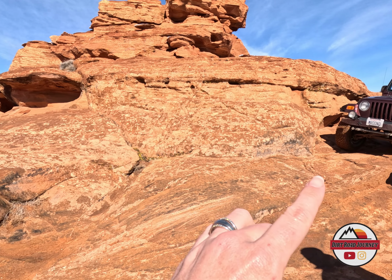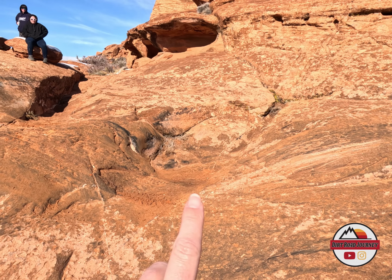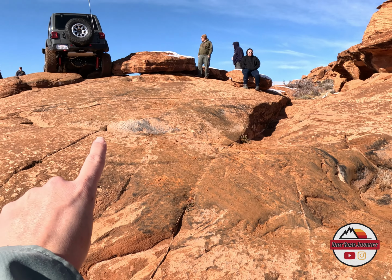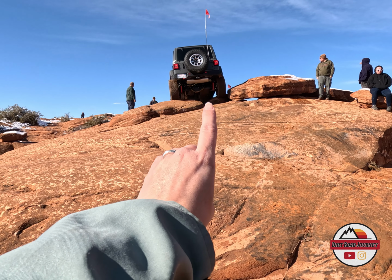All right, so right here is going to be your tight turn. Right through here, you're gonna start to climb up. Longer wheelbases will struggle. You'll have some rear end dragging. Then you're gonna go on up and try to get that passenger tire in between the notch, or you're gonna wanna climb it like him.